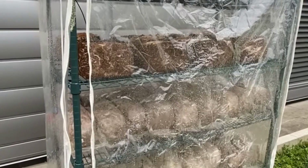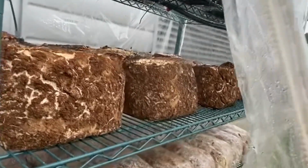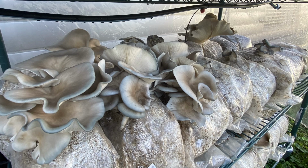So the next fruiting, we tried fruiting them in the shade in an enclosed shelf. So we wrapped a 6-tier shelf in plastic and put the blocks on top of those and had misting to keep the blocks wet throughout the day. This proved to be a pretty effective strategy and allowed mushrooms to be fruited relatively well in this outdoor setting.